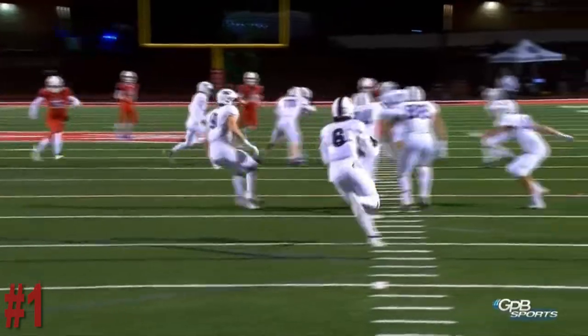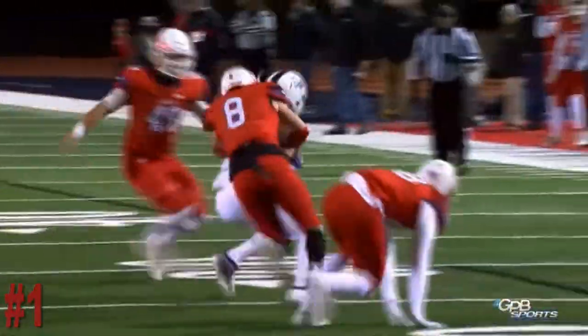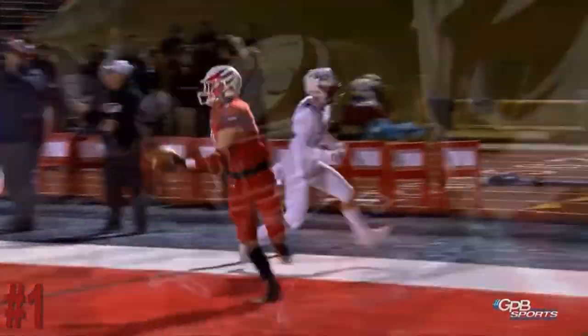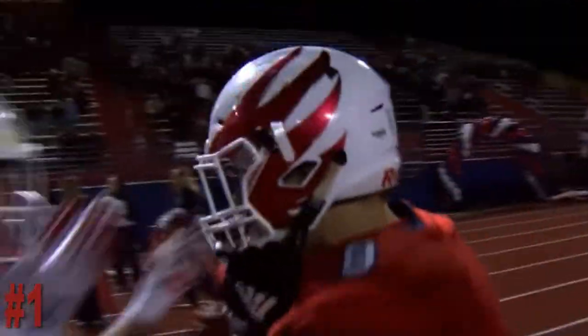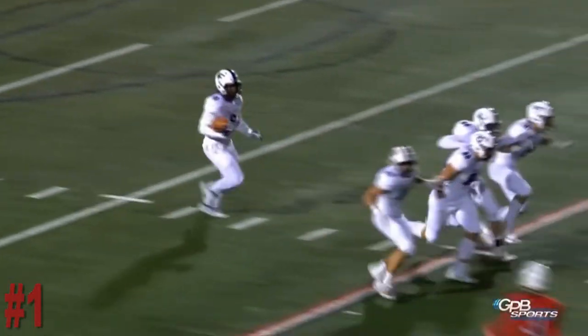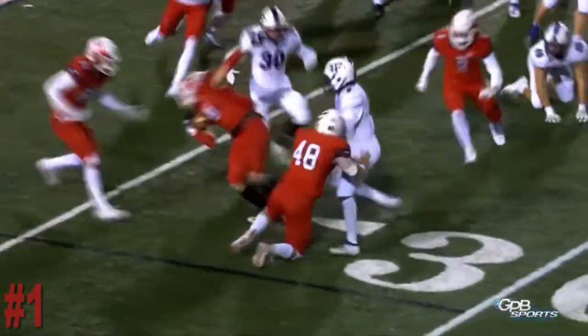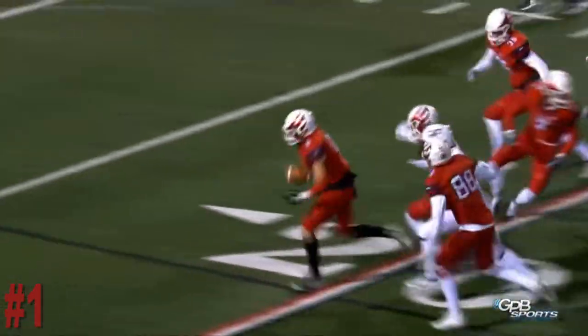Wow, how has this game spun out of control for North Forsyth? 17-3, and Christian Armistead with the belt after pulling off an incredible special teams play. Actually, he deserves two belts on this play. One, a little bobbling the ball there to start it off, is Wilson. And then here, you can see Armistead just snatched this ball away and kept his balance. Able to get into the end zone.